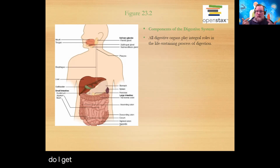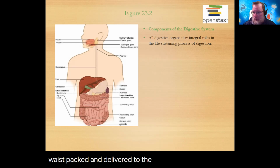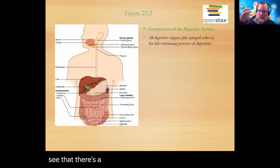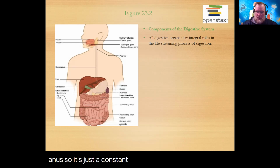So how do I get the food to get assimilated, broken down, and then the waste packed and delivered to the toilet? Well, I don't have much control over that, right? Boom, eat it, done. And then I have to go poop at some point, and I have a little bit of control over that, thankfully. And then how did it go 20 feet without me doing anything about it? Well, again, we see that autonomic movement. There's a rhythmic squeezing that goes on to move everything through. Remember, it's a tube from mouth to anus. So it's just a constant squeezing of getting things out.